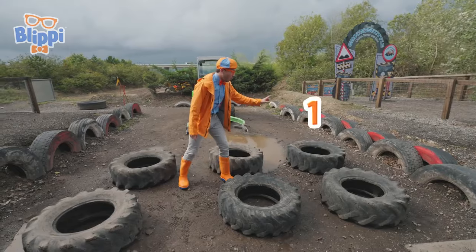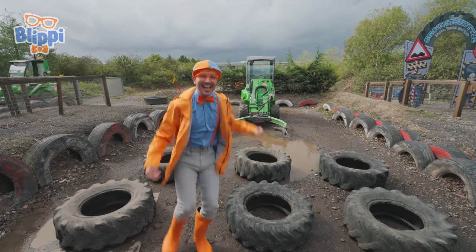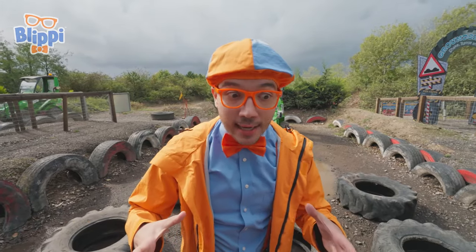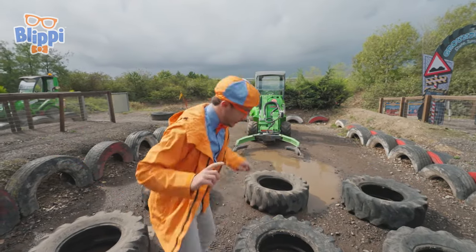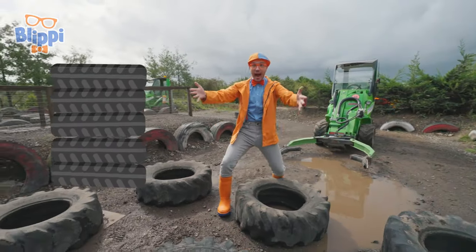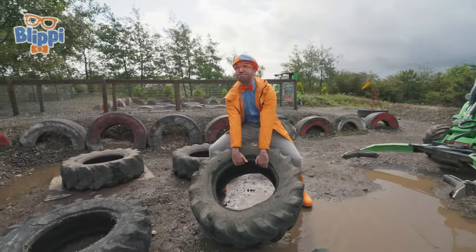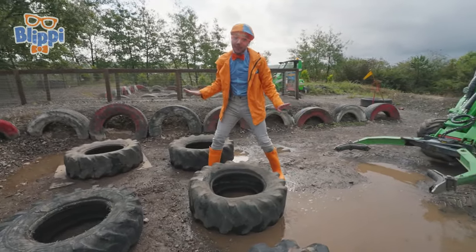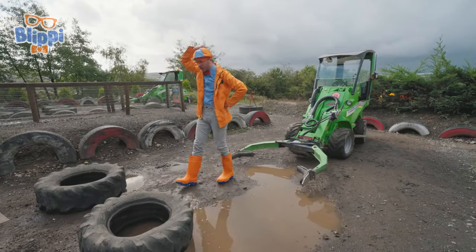It looks like there are 1, 2, 3, 4, 5, 6. 6 tires. Well, I bet the game is we need to stack all the tires up. Stack attack, stack the tires. Okay, we can do it. Okay, we just need to get a tire and stack it on another, and we can make a tower of tires! Okay, here we go. Whoa, that tire is way too heavy to pick up. But I wonder how we're going to stack all of those tires.